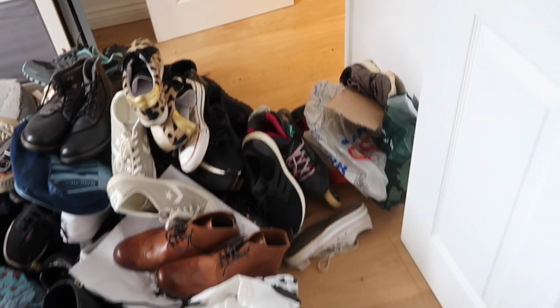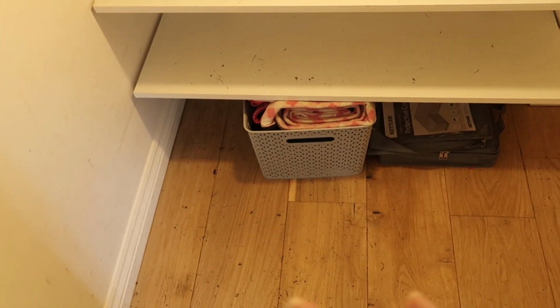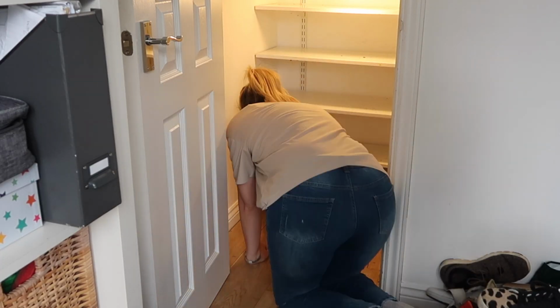I need to hoover the cupboard, so you can see it is pretty gross. Obviously in your shoes, you can't really tell actually, but there's all sorts of bits all over the floor and on the shelves. So I need to clear all of that, get that clean, and then put the shoes back. And then hopefully it will look a lot better. It hasn't taken me as long as I thought so far, but the donkey work is still to be done, so I'm going to get on with that now.